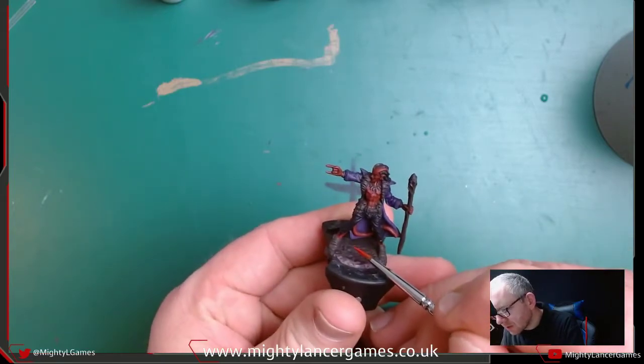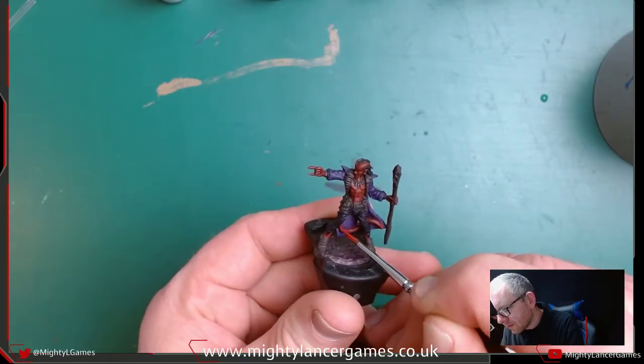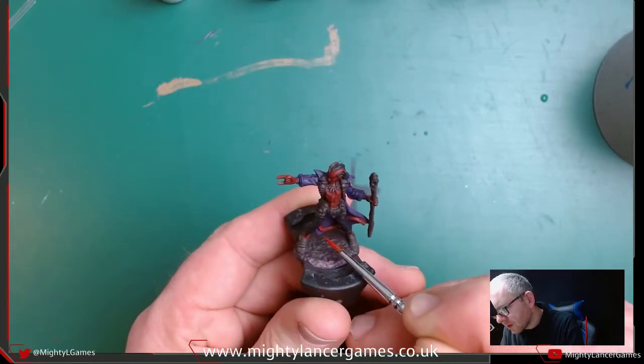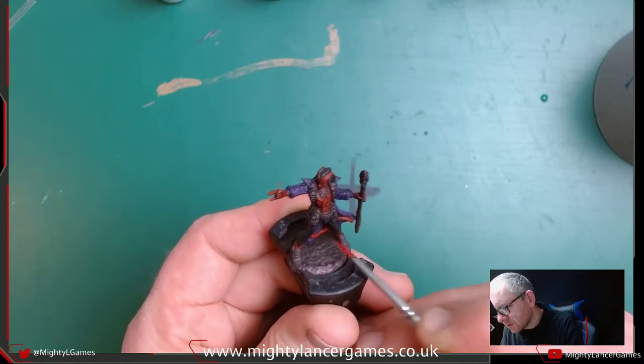Yeah. I'm gonna try and get his skin finished. So we're going to use some of this Vallejo flat red and just paint a couple of fine highlights, hopefully, onto his skin.